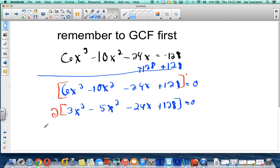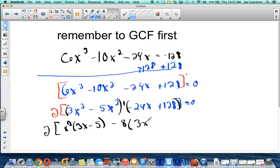All right. So now I have the 2 out front. I'm going to group these. And when I do so, I'm going to pull out an x. Then I'm going to have a 3x. I'm going to pull out an x squared. I'm going to have a 3x minus a 5. Okay. And then here, I need to get a 3x there. I'm going to pull out a negative 8. And I'm sure hoping that 128 can be divided by, I think it's going to be, and I'm going to get 3x. And I'm not going to get 5.